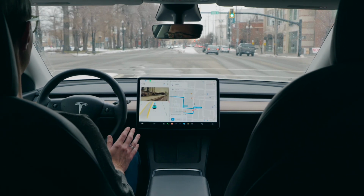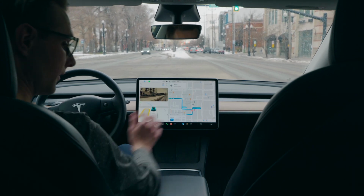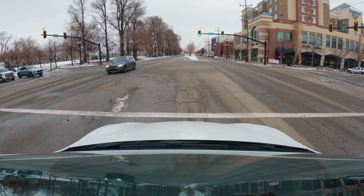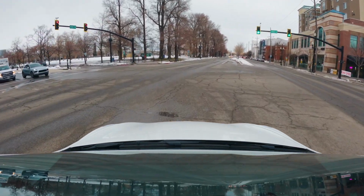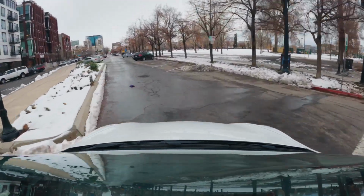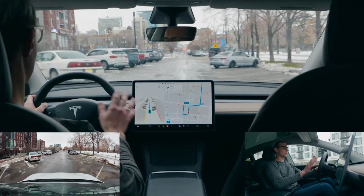Right off the bat, this is something to get used to. Okay, and now we're going right into a left turn in an intersection. Okay, all right. Whew. It creeps forward and it finds a window in the traffic and makes a left turn, and it hopefully doesn't hit the curb. Whew. Okay, there's a lot to process here.